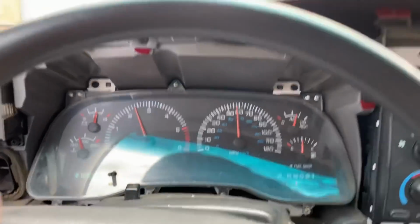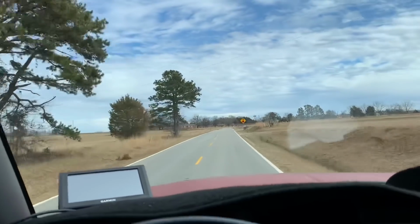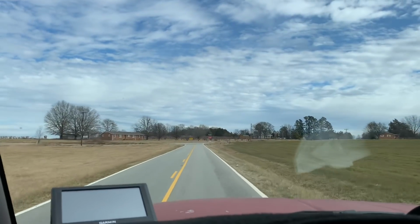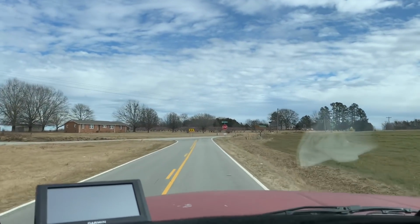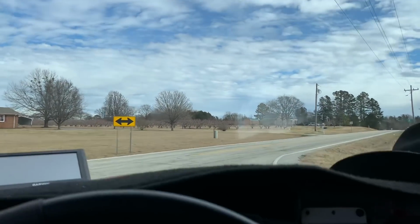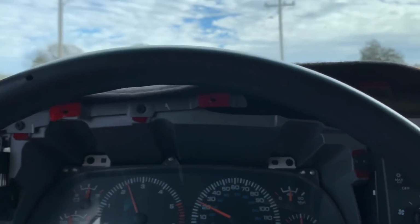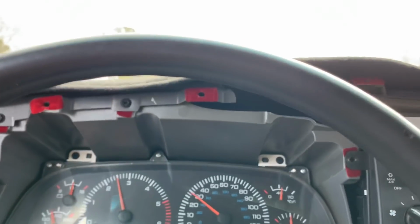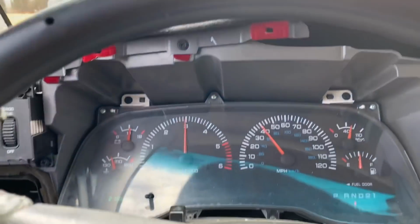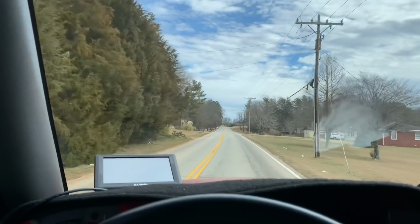Shift, baby, shift. Saving my pennies. This girl, she shifts real lazy. 1 to 2, 2 to 3, things like that. She does it, but she just does it real lazy. See, watch. You see how it kind of kicks up there for a second? It's a lazy shift, but it's a shift.